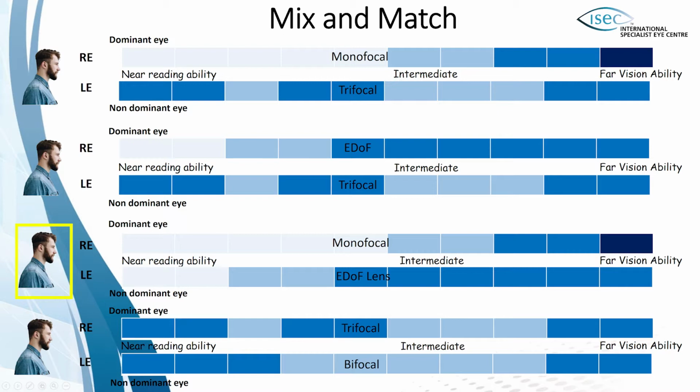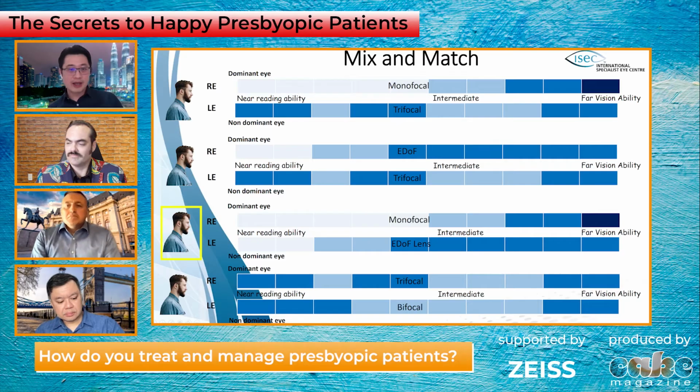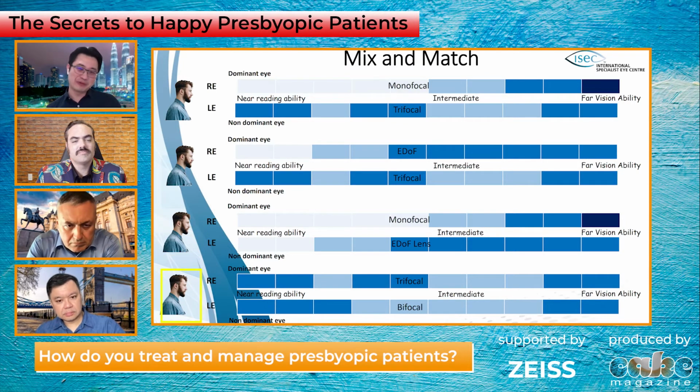The Elara will be a very good option for that. It gives some reading to the patient as well. And finally, if let's say you have a patient with a trifocal and still can't read, you may want to get a patient with a bifocal so that you can at least read. As in the high plus, then you can read smaller fonts then.